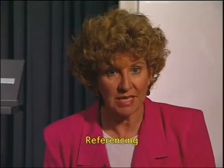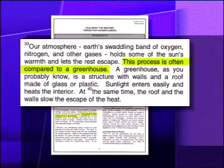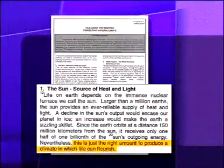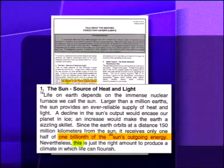This brings us to point number 5, referencing. Often words refer to a word from a previous phrase. For example, the article about the weather states, "This process is often compared to a greenhouse." The sentence before tells us what this process is. There's the statement, "This is just the right amount to produce a climate in which life can flourish." This refers to 1/1,000,000th of the sun's outgoing energy.